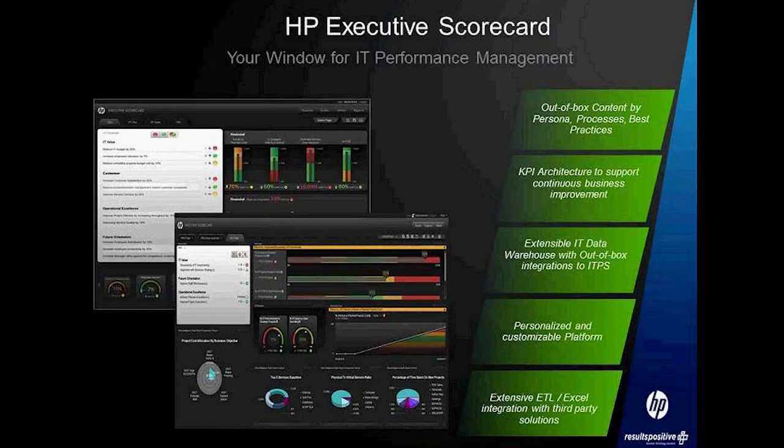This shows kind of a couple screenshots of Executive Scorecard. We talked about this already. It does have a lot of out-of-the-box content, which allows you to set this up very quickly. The KPI architecture supports continuous business improvement, which means you can continue to add more data sources. You can go back through and reevaluate existing KPIs, maybe change those calculations. You have complete control to do that very easily. It doesn't require coding. Very easy to do.